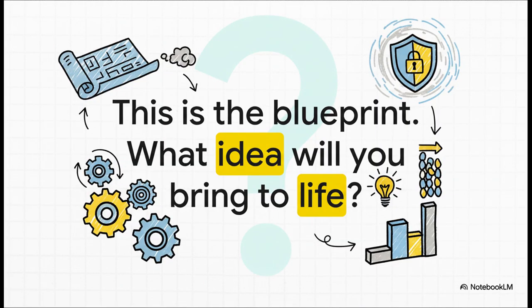So that's the blueprint. It's not some abstract theory. It's a real, actionable guide for building something from scratch, the smart way. We've laid out the entire path for you. So really, there's just one question left. What idea are you going to bring to life?